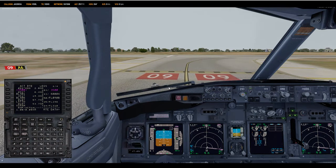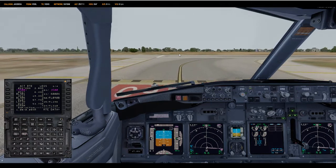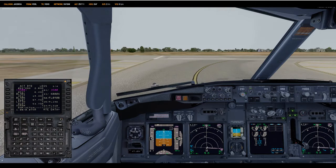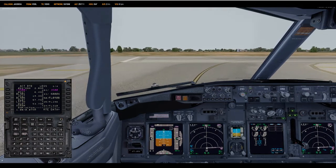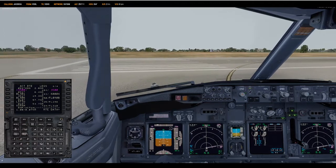Which scenery are you using? I'm using FSDG. JetAirways 2805, winds 110 degrees 6 knots, runway 09 cleared for takeoff. Cleared to take off runway 09, JetAirways 2805. So it's FSDG scenery I'm using currently. So here we go. So here I like that.